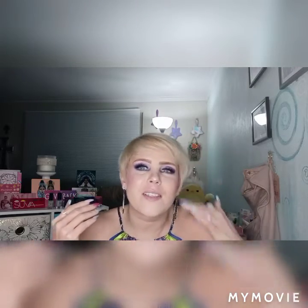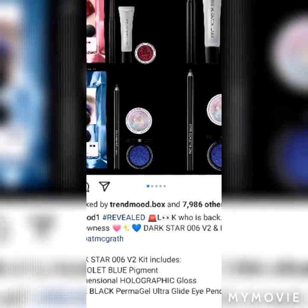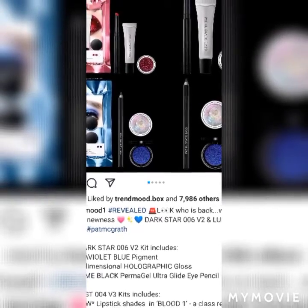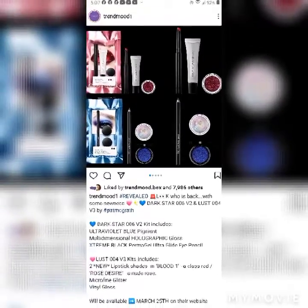All right, so up next from Pat McGrath, and this kind of gets me a little, there's no way I could afford it, but it's so pretty. So from Pat McGrath, she's got 2 new sets. The blue Dark Star 006 V2 kit is $46. That's the one I really like. The other kit is Lust. That's the red set. Lust 004 V3. That kit is $32. And I guess that has some lipsticks in it and stuff.